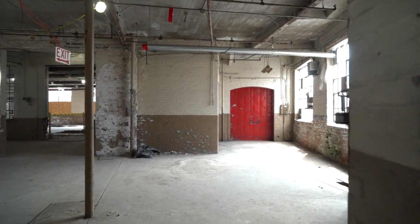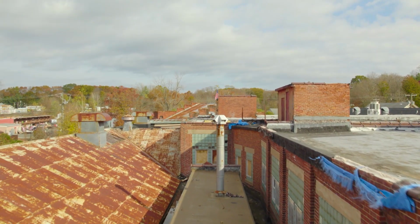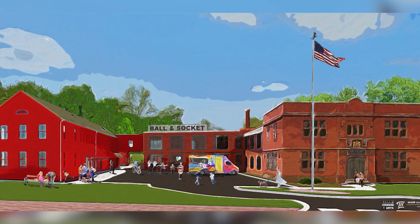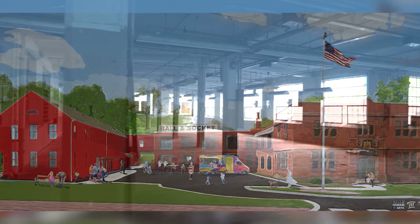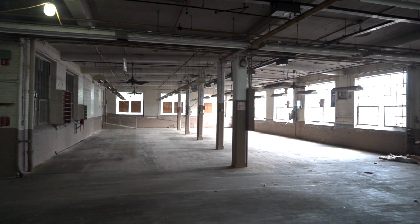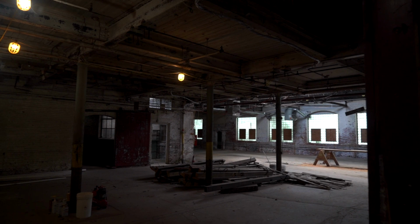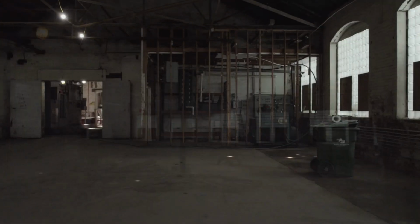None of this progress is cheap or fast. Ball and Socket Arts is seeking donors at all levels to contribute and to invest in our vision of a welcoming, arts-centered regional destination in a historic landmark and of a walkable West Main commercial district. If you have the means to contribute or to volunteer, please reach out to our team at any time. Naming opportunities are available, and we will need your help to begin transforming Building 1.